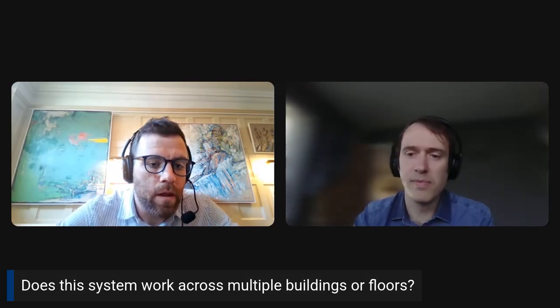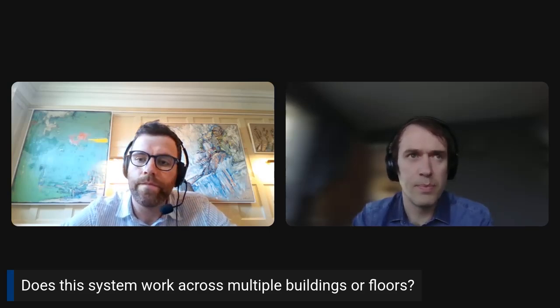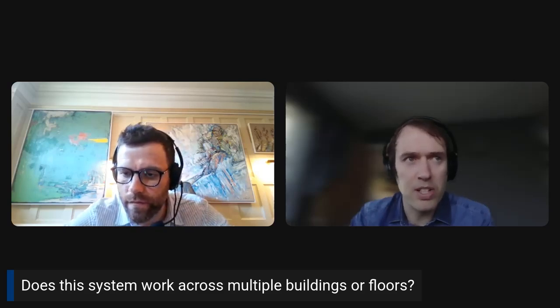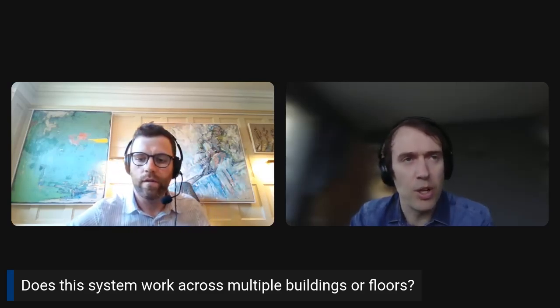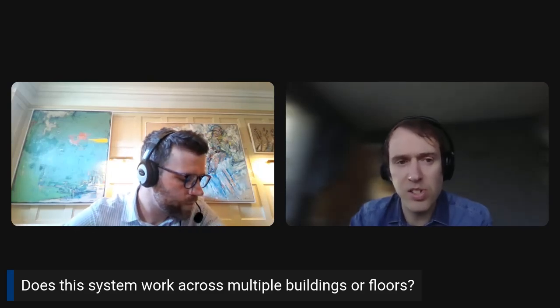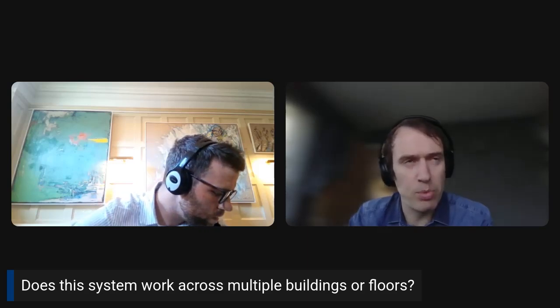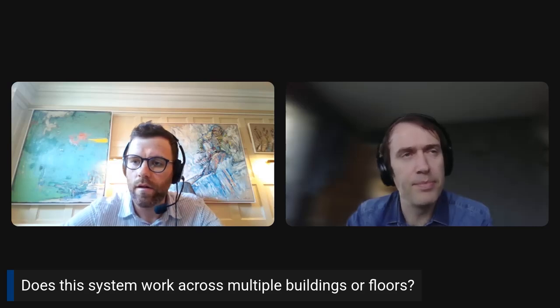So, does the system work across multiple buildings or floors? As you saw in the demo there, the system works across multiple buildings and floors. We're deployed across some very large campuses, upwards of over 2,000 rooms spread across 8 or 10 buildings, across 6 or 7 levels. So the system is super flexible that way. That's a definite yes.